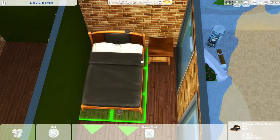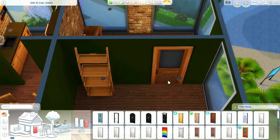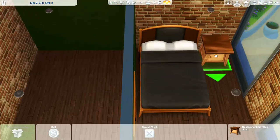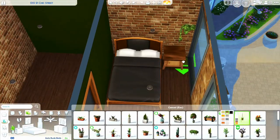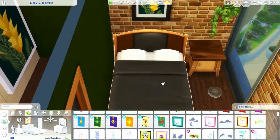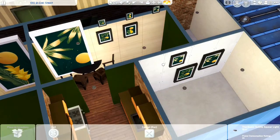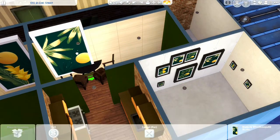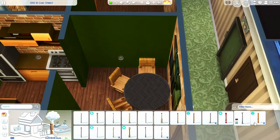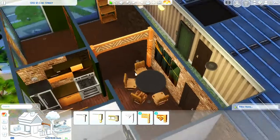But right now we're starting with the bedroom and it's probably my most favorite room, I think. Yeah, I'm sure it is. I actually used a screenshot of this room in the thumbnail, so it's definitely my most favorite room. As you can see, I have this big wall there with many paintings. I'm just placing them in that one spare room because I wasn't really certain at that moment about their placement in the build.